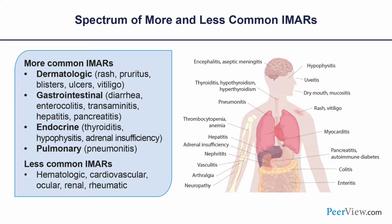Additionally, we might see gastrointestinal toxicities such as diarrhea, colitis, transaminitis, or hepatitis. Endocrine immune-mediated adverse reactions occur not uncommonly, thyroiditis, for example. And then every now and again, we'll see a serious toxicity such as pneumonitis or inflammation of the cardiac system. We do tell patients that these can be quite wide-ranging, and any change in symptoms requires a phone call to us within 12 to 24 hours.